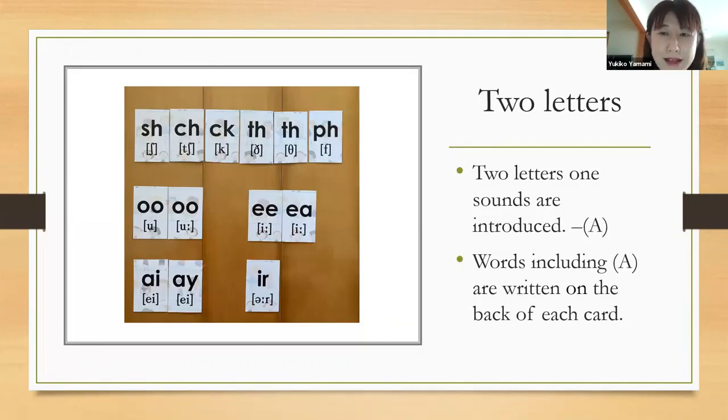After learning one-letter sounds, two letters with one sound are introduced. So these are the cards, two letters, one sound cards. I show the students the SH card and explain that SH makes one sound, sh. I show the CH card, and CH makes one sound, ch. And CK is not k, k, k; it makes one sound of k. And TH has 2 sounds, one is z and the other one is th. And also PH makes one sound of f.